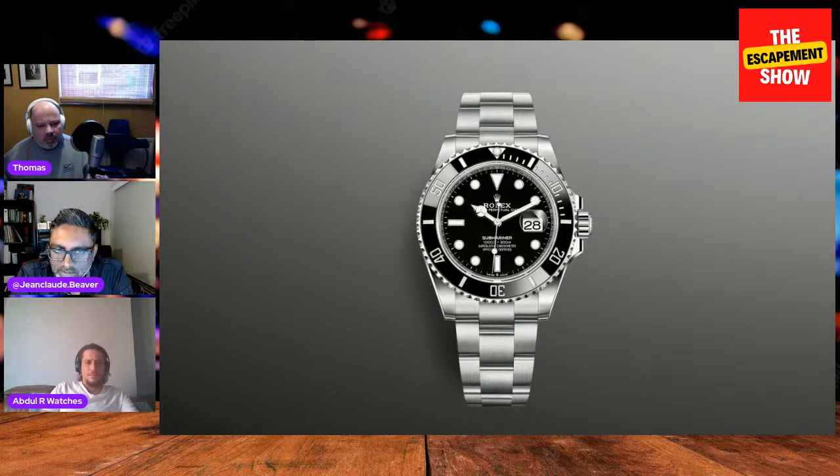And the other thing I was thinking about just before the show, when I was thinking about these icons, is that they're still in production. They're still in production in one way or another. Here's the perfect example. The Sub has, and this is the thing about design as well, the design of the watch was so good at the start that they've hardly changed it. You know what I mean? So it's that good design to start with. And it's just kept going.